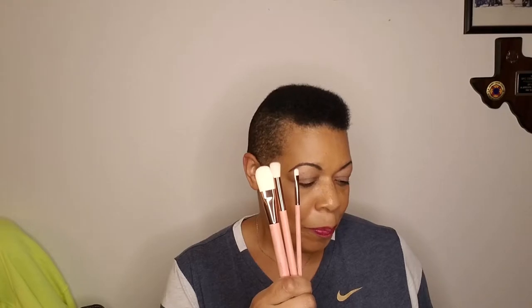The other thing I received, which I think everybody did, were the brushes. These brushes retail for $30. Before I forget, the eyelash curler retailed for $18, and that was the Pro Eyelash Curler. The company is Pure. Back to the brushes.